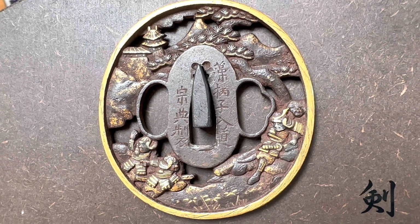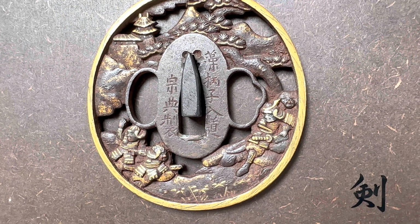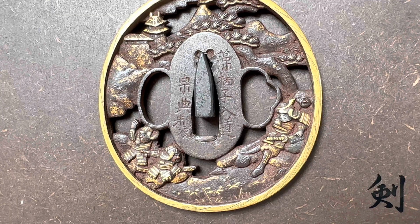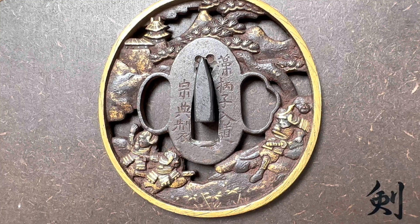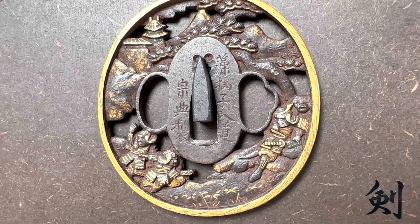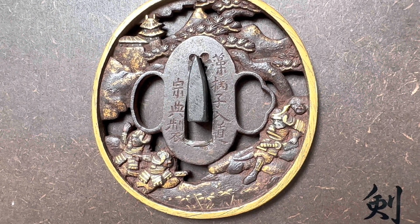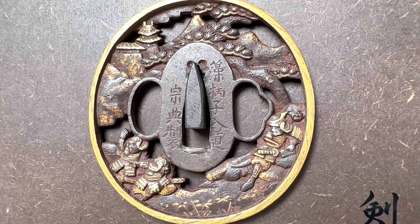All right, the front, back again. I want to point out there's 3 openings on this particular tsuba. There's the middle, of course, that's always there. That's where the blade goes through. And then there's an oval on the left, and then a semi-regular one on the right. Those openings are there for the kozuka and the kogai. By having the opening in the tsuba, the samurai can pull those 2 out as needed without having to take the whole sword out of the scabbard.